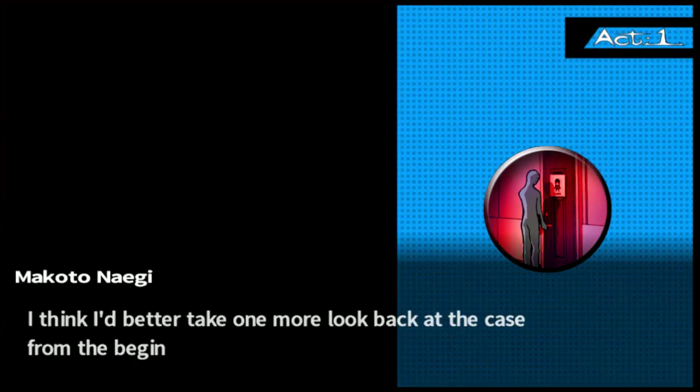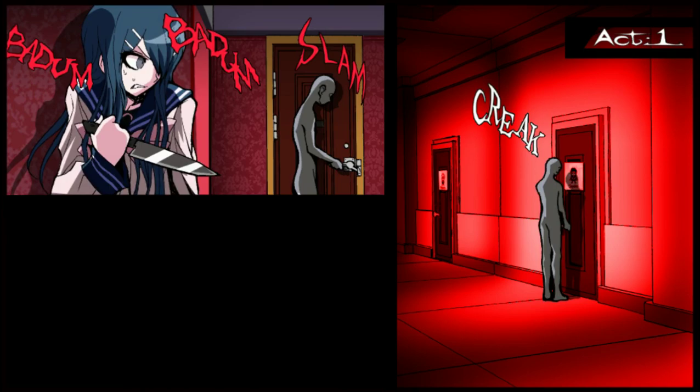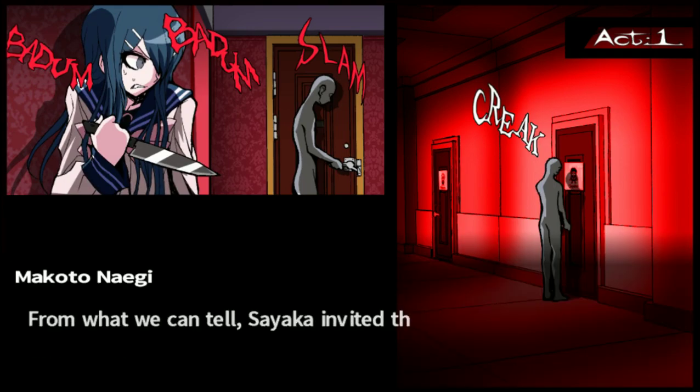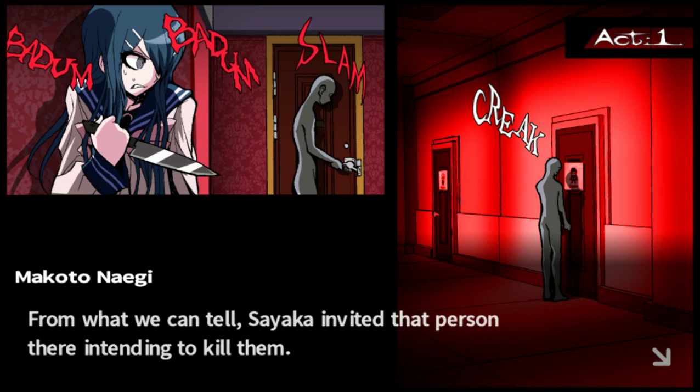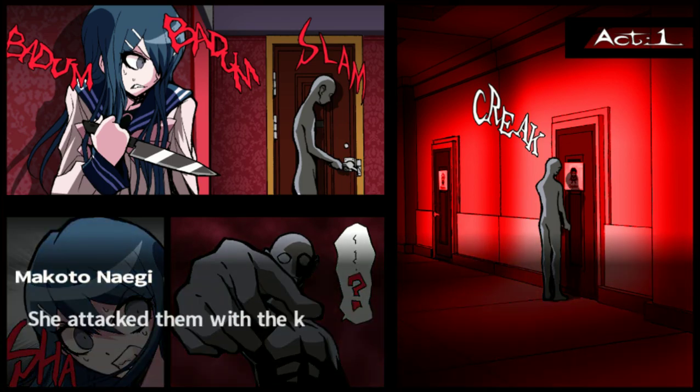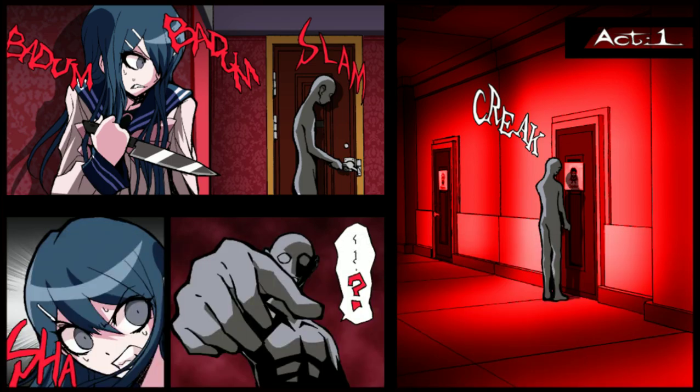I think I'd better take one more look back at the case from the beginning. Last night, the killer went to the room Sayaka was in. In other words, my room. From what we can tell, Sayaka invited that person there intending to kill them. She attacked them with the knife she'd taken from the kitchen earlier.